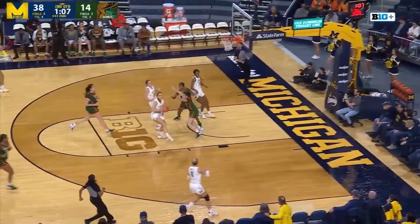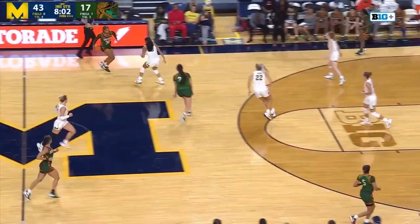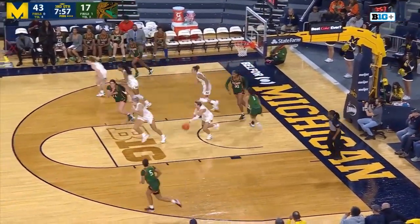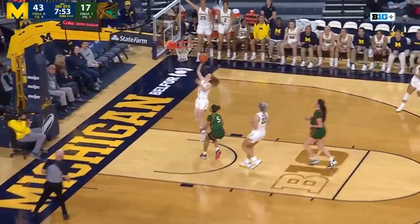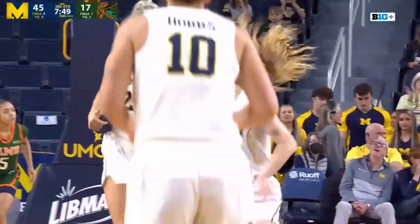Michigan's got numbers, Camp Schrader. Nice kick out for Brett. Three on the way, splash. Back comes Florida A&M Delancey, trying to take all the defense on herself, couldn't do it. Brett, long outlet, Hanson behind the pack, and Lauren Hanson will lay it in for her first non-three-point field goal of the game.